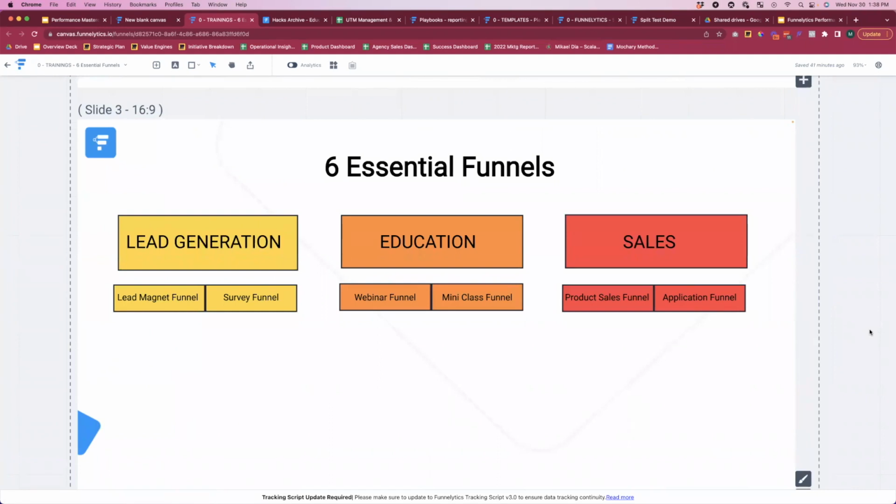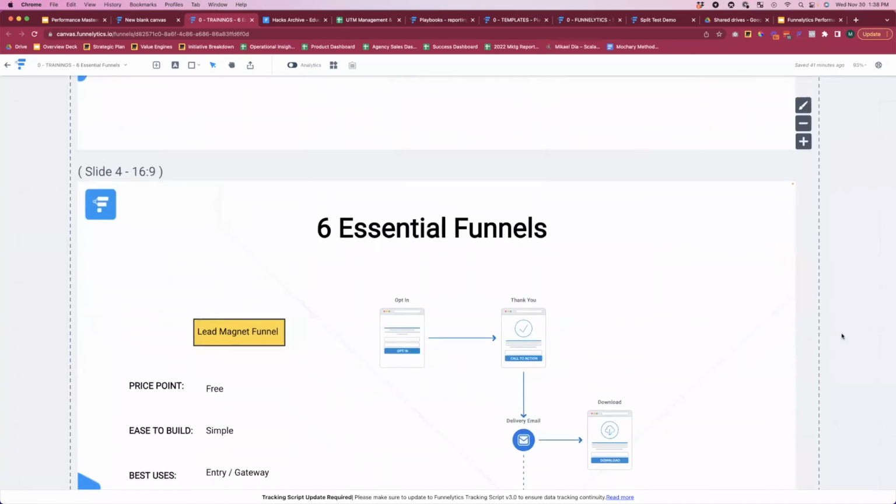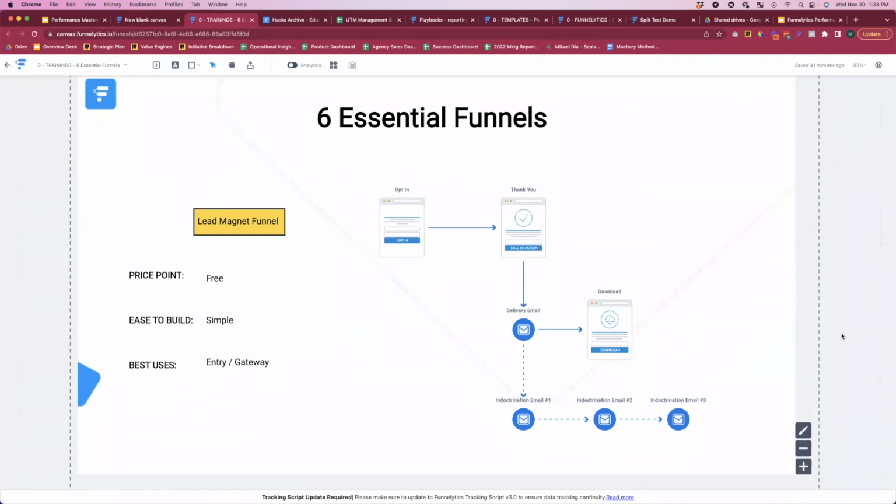Now, there's always going to be variations of this, but these are the essential core funnels. When all said and done, you can just literally take one of these 6 and it will form basically any business that you look at online. If you go and look at your competitors, they're doing one of these 6 things, okay? Or a combination of these 6 things. So let's talk about first and foremost, the lead magnet funnel.